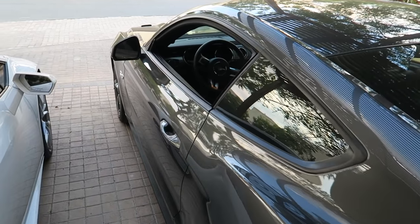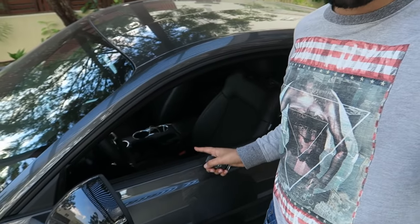So that's a pretty cool feature anyways. So I'm not exactly sure what the feature is for, because why would you want to roll down your windows when you're not in your car? But I guess there's a function for it, which I have no idea about, so let me know in the comment section.